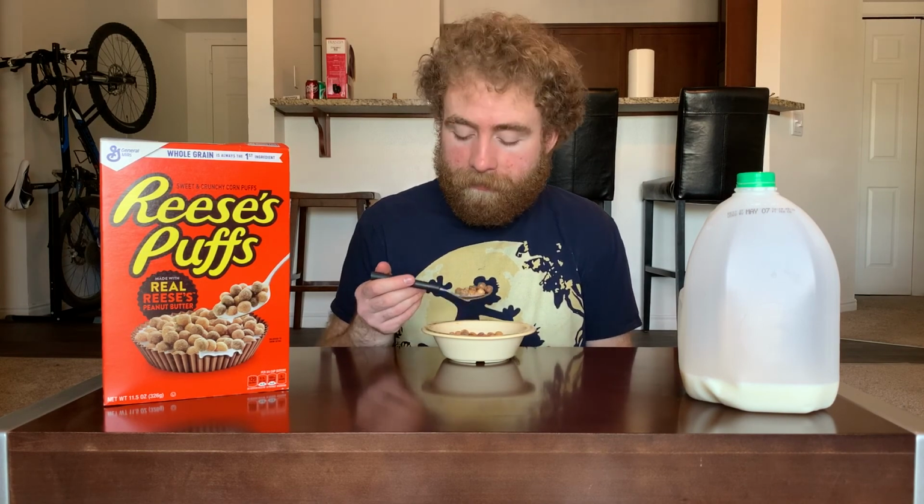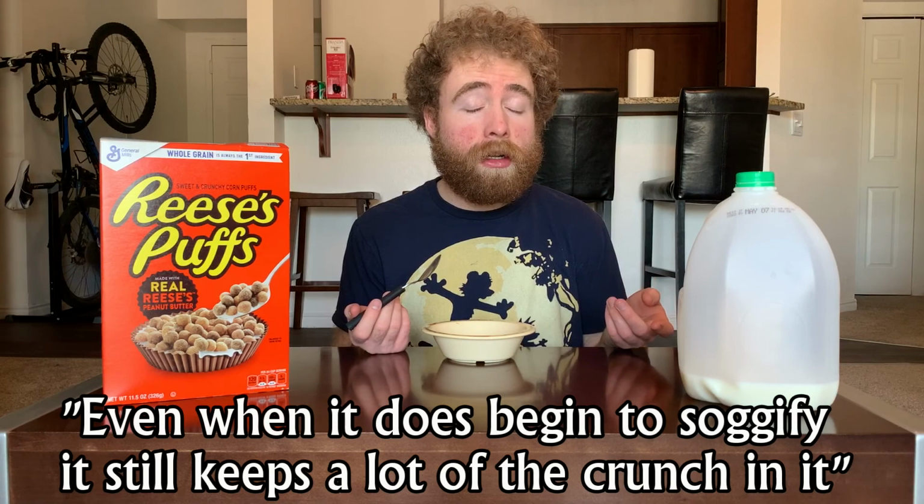One thing I guess worth noting, it does seem like the peanut butter taste is the main taste more than the chocolate. Like they're both there, but peanut butter is a little stronger. But yeah, it's good. This is much better than the Pebbles one was. Partially, I feel like because the pieces just feel better. You know, the texture of it. Other than the taste, just seems like it's a more refined version of cocoa and peanut butter. And the crunch on these is obviously very good. It's similar to Cocoa Puff pieces, which is a simple ball, but that makes it so even when it does begin to sogify, it still keeps a lot of the crunch in it. So it starts out real crunchy, and then even by the end, still getting some crunch.